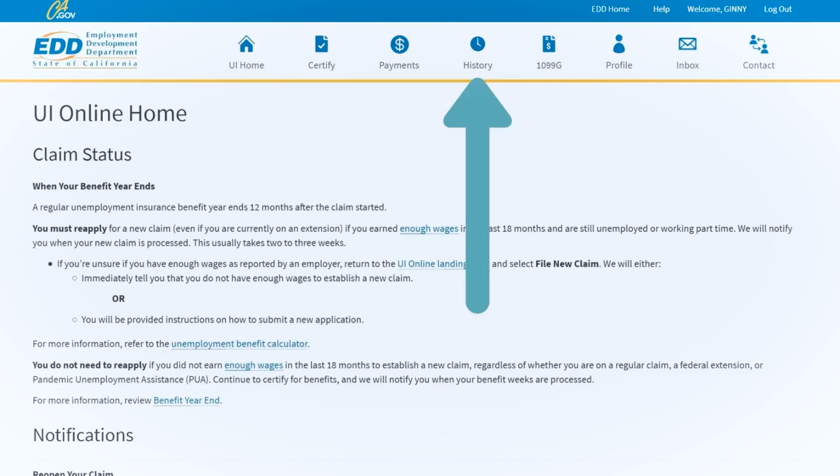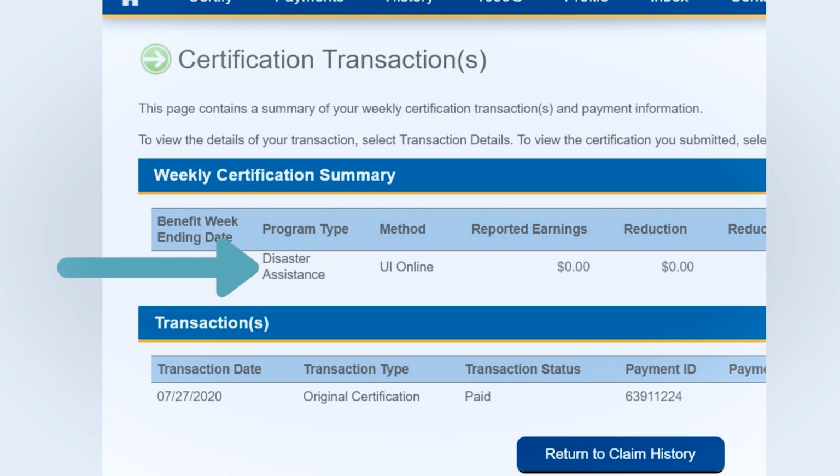In order to know what type of claim you have, you're going to log in to UI Online. Next, click on your claims history section and then select the most recent paid transaction. Under the program code, you're going to locate the type of claim that you have. If you're noted as disaster assistance or DUA, that means that you are PUA. If you're noted as UI, PEUC, Tier 2, Tier 2 augmentation, or FedEd, that means that you are a UI-based claim. PEUC, Tier 2, Tier 2 augmentation, and FedEd are all extensions that come after a UI claim.